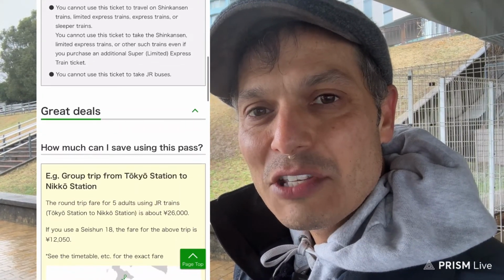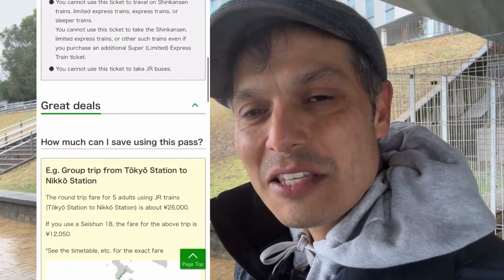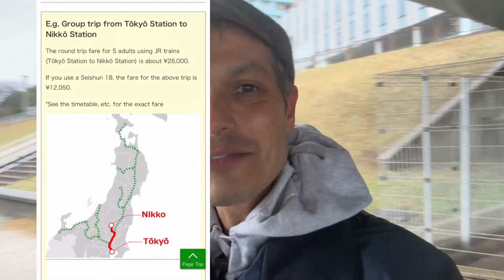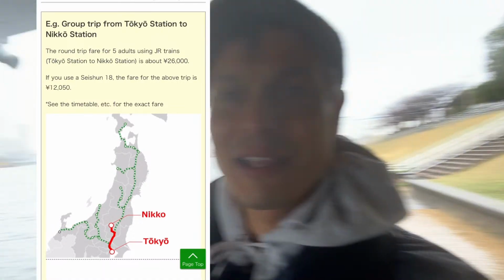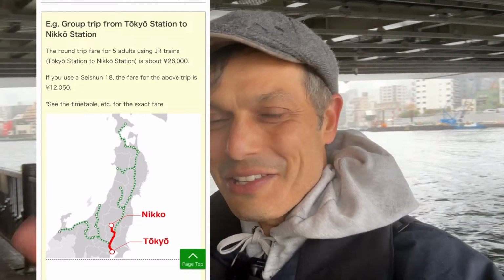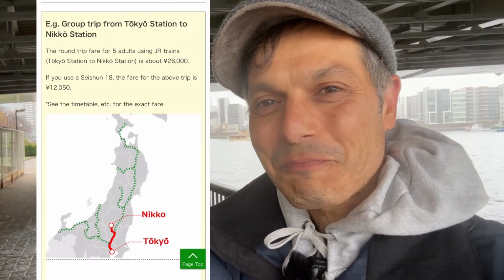How much can I save using this pass? What JR did here was awesome. They laid out a travel itinerary, so you don't have to ask me. Round trip fare for 5 adults using this. All right, so this is where the pass gets really interesting. By the way, it's an awful day right now, so I'm under a bridge. This is where the pass gets interesting, okay?